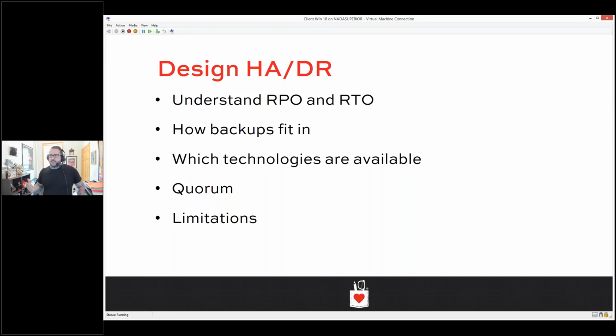I would expect someone designing HA and DR to understand where backups fit into an HADR strategy, because there are sometimes when you just need to start restoring stuff. There's sometimes that just needs to happen. I would expect you to know which technologies are available to your version of SQL Server. I would expect you to know pretty well about quorum, how to set up disks or other witnesses to make sure that your environments are stable.